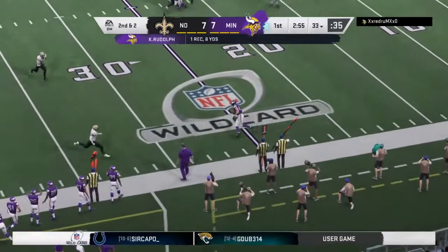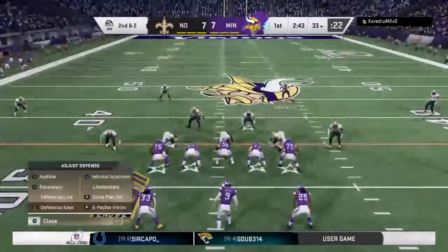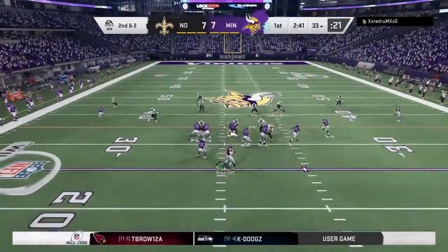So much goes into a successful play, doesn't it? How about that play action there? Freezing the defense just enough. Swing the tight end free downfield for the completion.